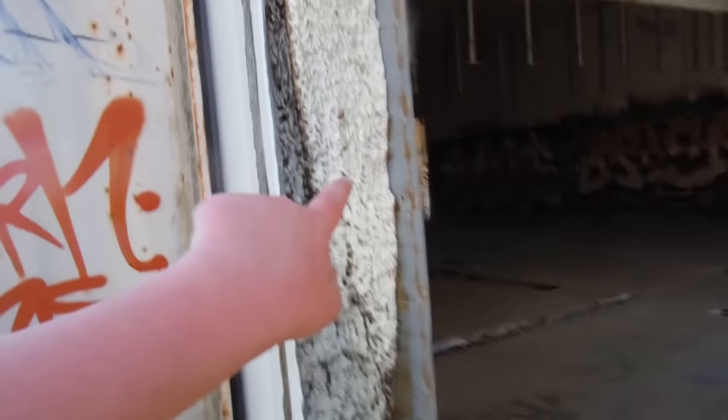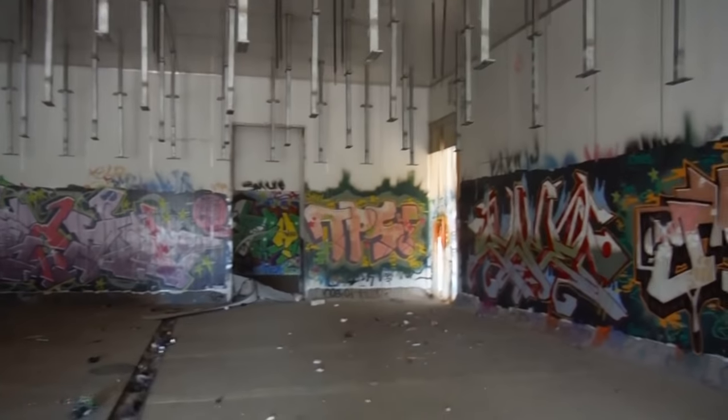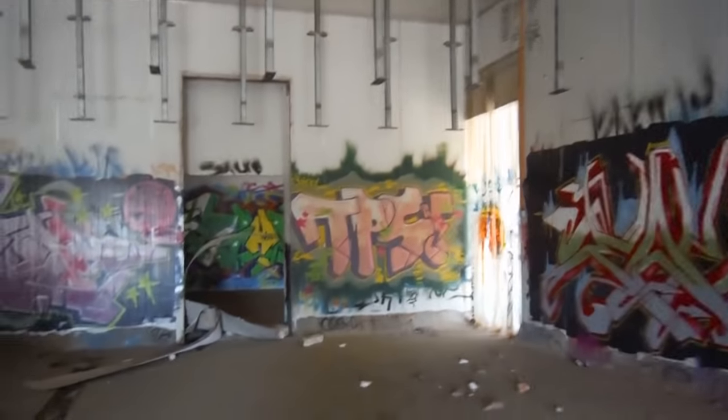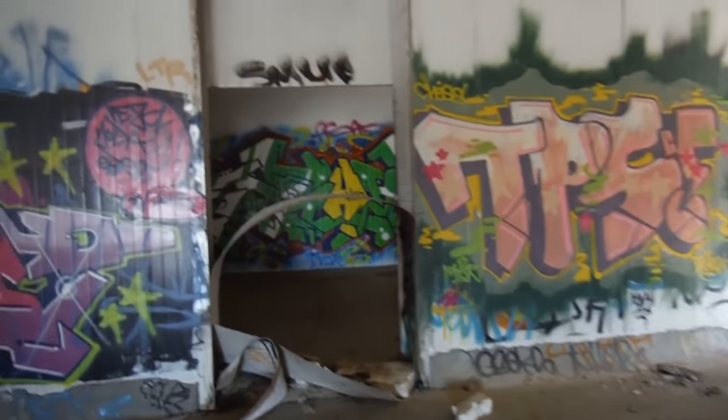Notice polystyrene, so like insulated. Whoa, look at the things on the roof. It's crazy. Whoa, a lot of graffiti in here. It's weird because this is in a small town. There's so much graffiti, it's surprising.